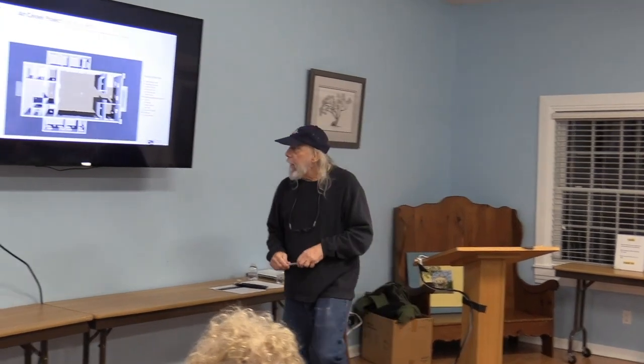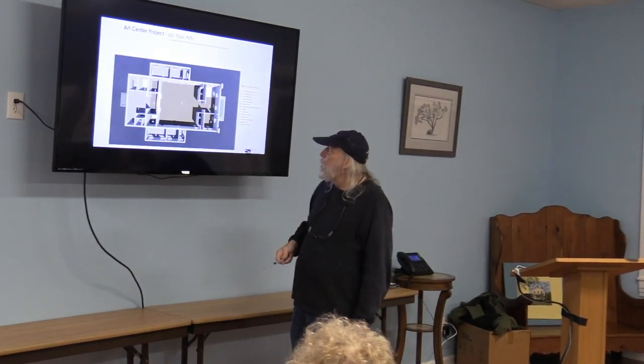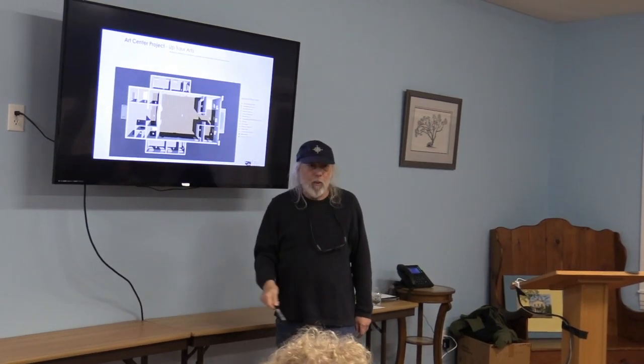And this is the layout of the second floor. Have things like green rooms, dressing rooms for the bridal parties that will be in there, a production booth, and perhaps a broadcast studio.